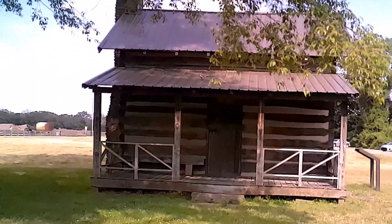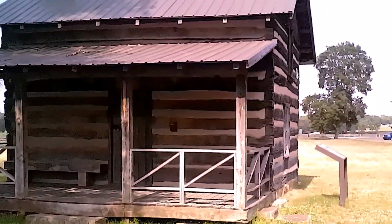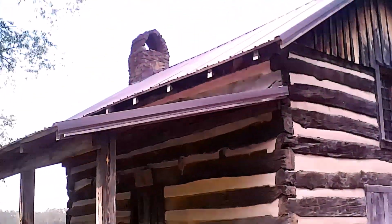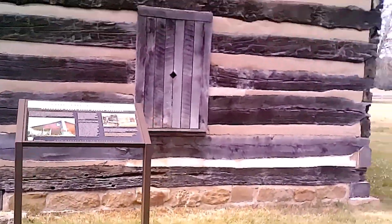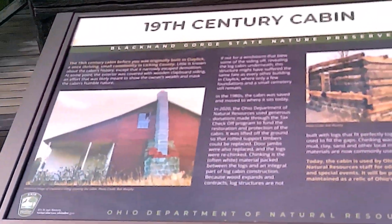Dark Jason here. Got a nice log cabin up front, as you can see, from the 19th century. Do a little quick walk around and then we'll give you an introduction to where we are this week. Get up here and get a little bit of history of the place.